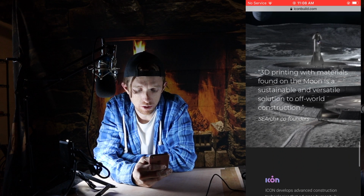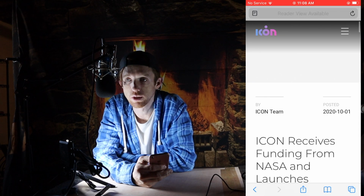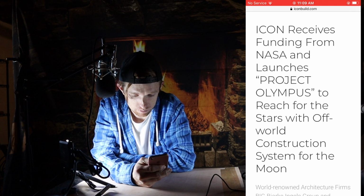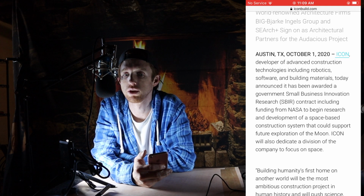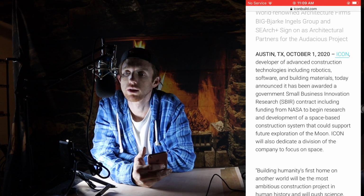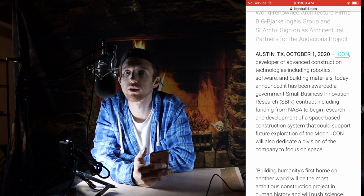Alright, and they got one more article on their website. This is some more detailed information. So Icon receives funding from NASA and launches Project Olympus to reach for the stars with an off-world construction system for the moon. Again, it's mentioning the 2 architectural firms. This was written on October 1st, so it's been a while since there have been some updates on the project. I'm sure that's coronavirus related somewhat, and this is a bigger project, and I'm sure some other stuff is going on.